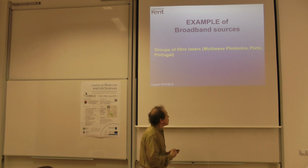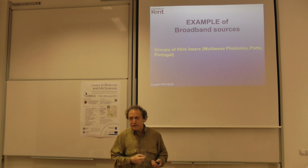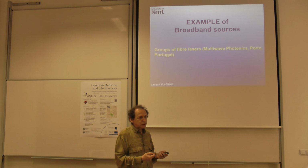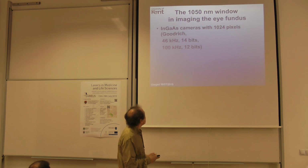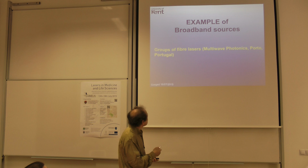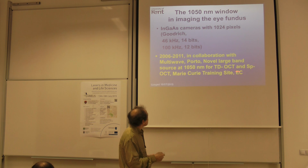Let me give you an example of research being done to produce lasers for OCT. A group of lasers, because no single laser would have the bandwidth necessary to achieve sufficient axial resolution as required for OCT investigation. We had a European Marie Curie collaboration with multiple photonics partners, and produced a broadband source and interrogated the spectrum using a camera. And this is the collaboration.